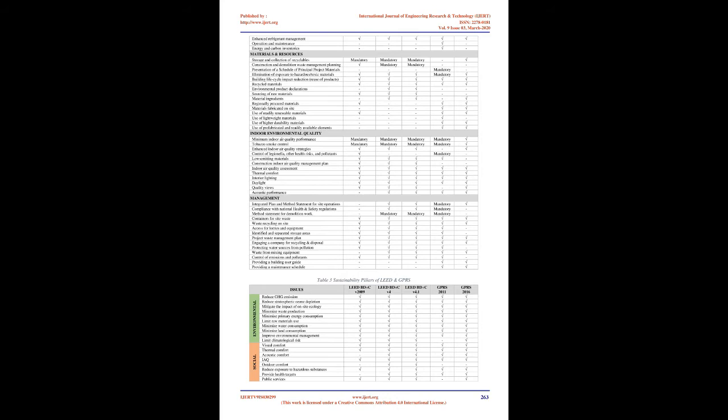Protecting water sources from pollution. Waste from mixing equipment. Control of emissions and pollutants. Providing a building user guide. Providing a maintenance schedule.